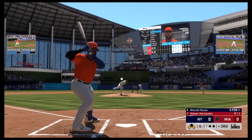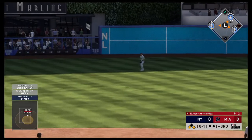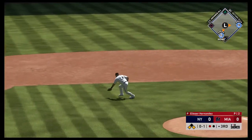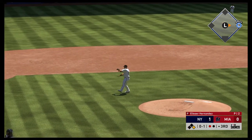Upset with the 0-1. Turner's on his horse on his way to second. Lifted in the air out towards left center. Dickerson is there. Let's see if they try it. And they're going to take a 1-0 lead as the run comes across to score.